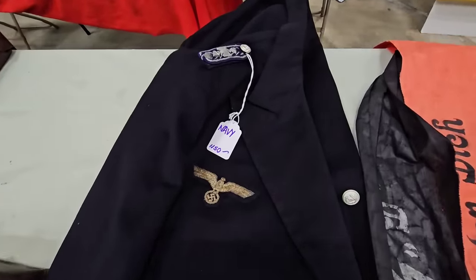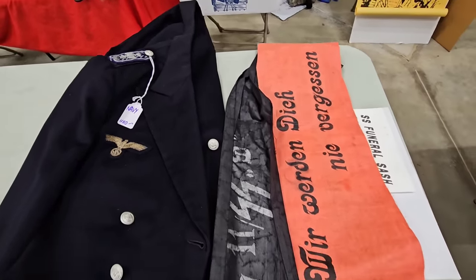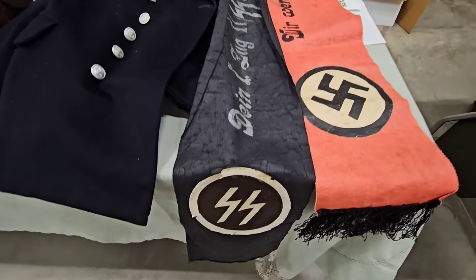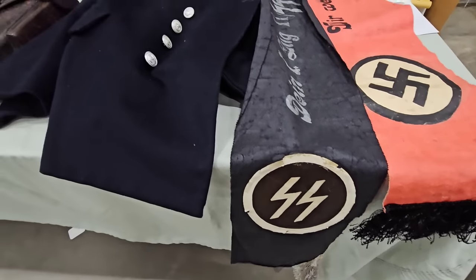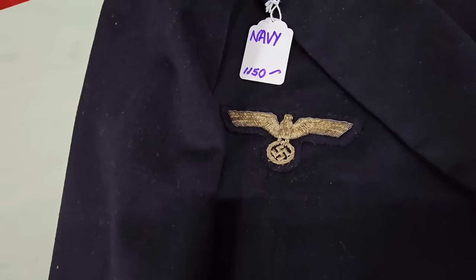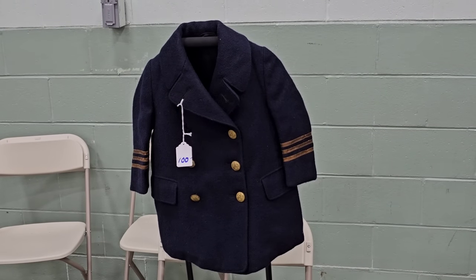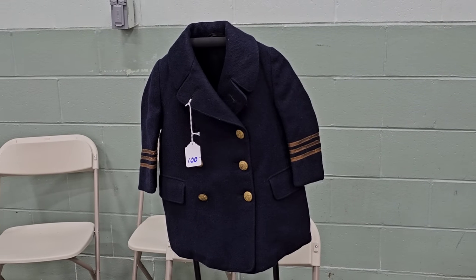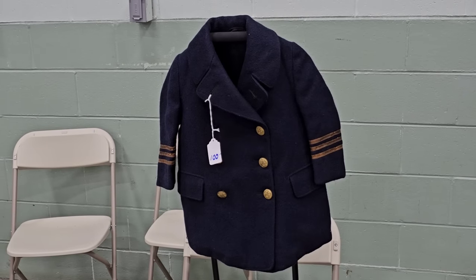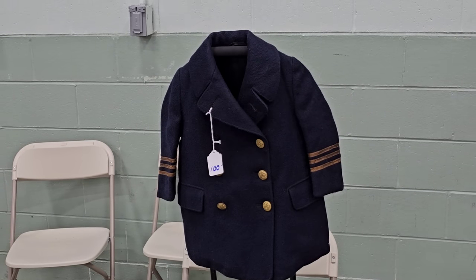We got a real nice Navy jacket. Kind of neat though, isn't it? Yeah. Take a look at the eagle on this one. Now here's a really small Navy jacket for a little kid. I guess the mother made this for her little kid where the father was in the Navy. Pretty cool.